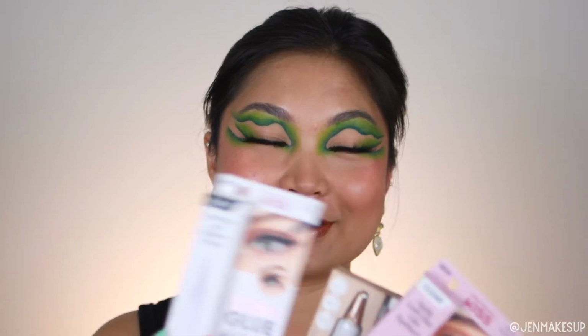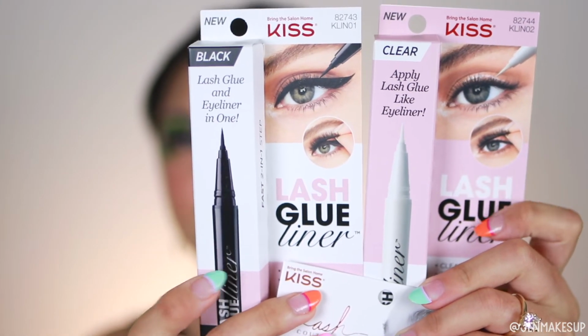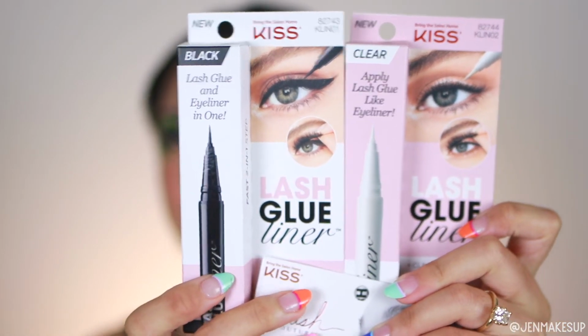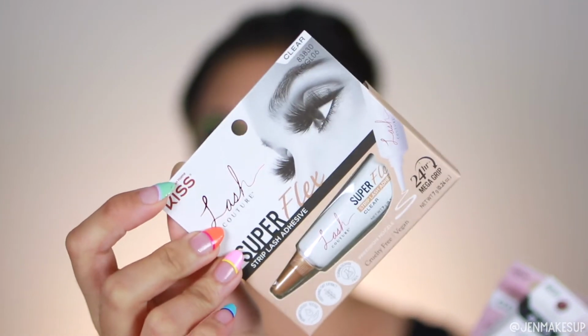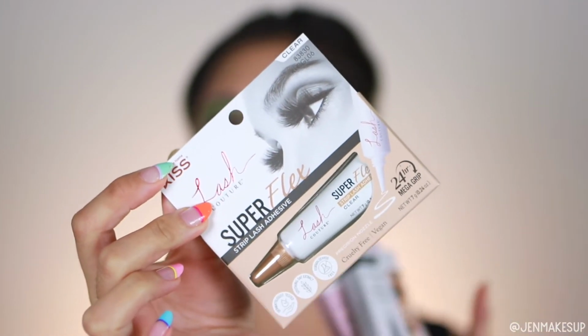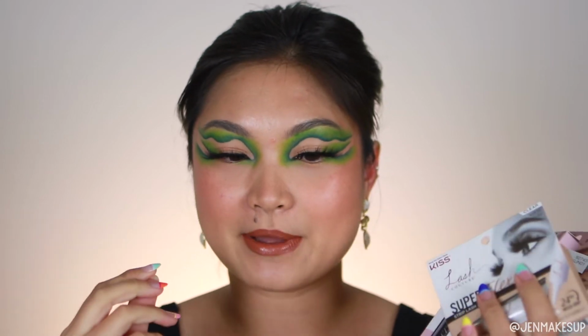Onto the lashes, they sent, first of all, some of their new lash adhesives. So they have sent two that are in pen eyeliner form, which is very cool. I've always wanted to try them. And they have a new squeeze tube. I feel like Kiss is really famous for the tube brush adhesive. I personally really like the tube ones because when I apply my lashes, I like to put some on my hand and then drag the lash through instead of painting it on. So very excited they came out with a tube one.